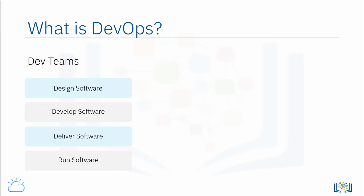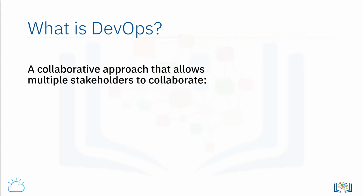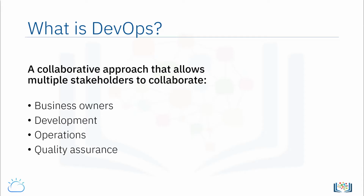Development teams need to design, develop, deliver, and run software as reliably and efficiently as possible. Operations teams need to identify and resolve problems as soon as possible by monitoring, predicting failure, managing the environment, and fixing issues. Combining development and operations with the ability to monitor and analyze and optimize bottlenecks gives us DevOps, a collaborative approach where business owners and the development, operations, and quality assurance teams collaborate to continuously deliver software.